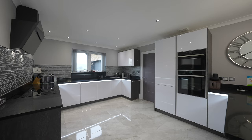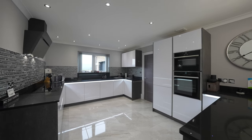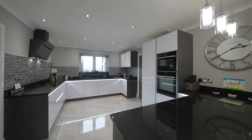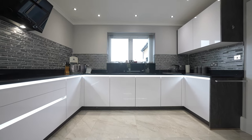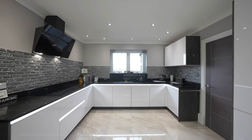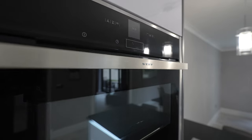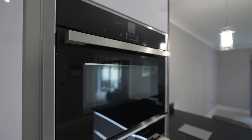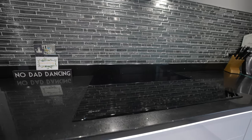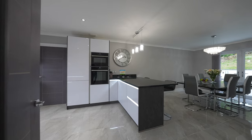Moving into the beautifully fitted kitchen, there is a range of high gloss fronted Nolte units. These are complemented by Beltrami Miralux polished natural stone work surfaces and concealed ambient lighting under unit. The kitchen also benefits from a range of integrated appliances such as a Neff slide and hide oven with combination grill and microwave, along with a dishwasher and fridge freezer.